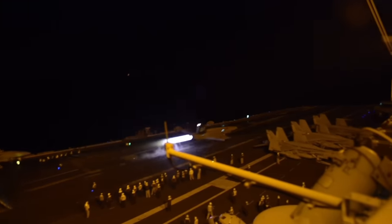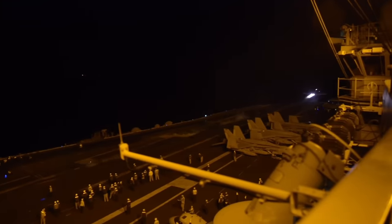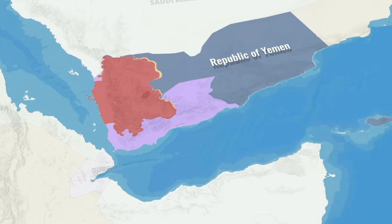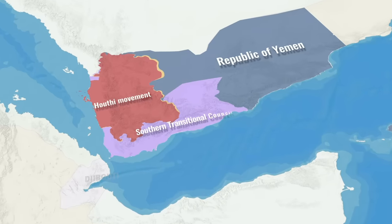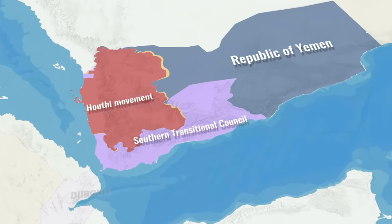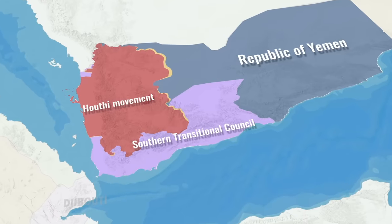But if Houthis strike US forces or start deliberately sinking commercial ships, then a concentrated air campaign against Houthi leadership and military power may begin. That might endanger Houthi grasp on the western part of Yemen. After a decade of a bloody war, risking all their gains may not be what Houthis are after.